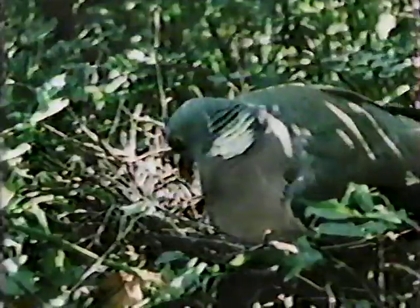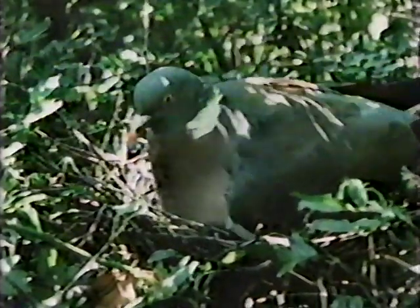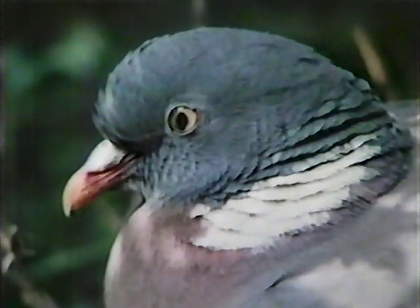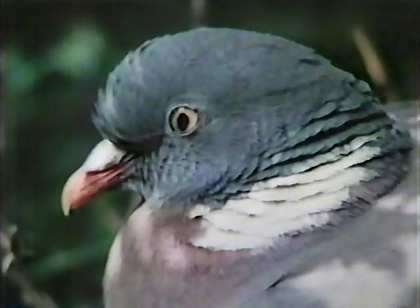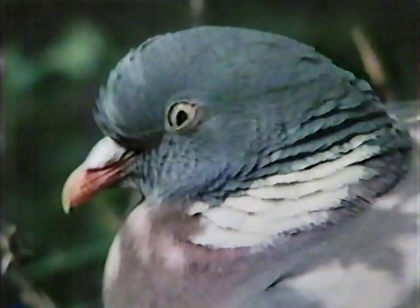This is necessary because, unlike the swan and lapwing, young wood pigeons are helpless when hatched and depend on their parents for food, warmth, and protection for almost a month. The parents sit on the eggs for 17 days, rarely leaving them unattended. Despite their care, many wood pigeon eggs are stolen by jays, magpies, and other predators such as squirrels.